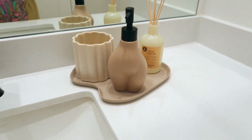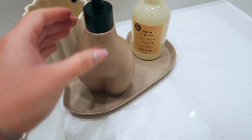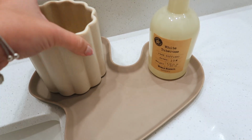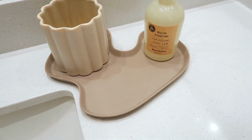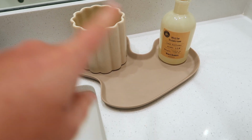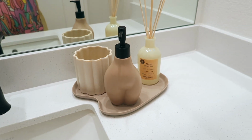Okay, so here is this bathroom. So again, nice and neutral, but I got this little tray from H&M. They have it shown on a coffee table with a cup of tea and some little yummies. But I thought it was the perfect little tray for the bathroom. It's a nice neutral color. They also have it in white, and they have it in almost like a yin yang design as well. I just really liked this one. So it just matches the soap dispenser that I have so well.